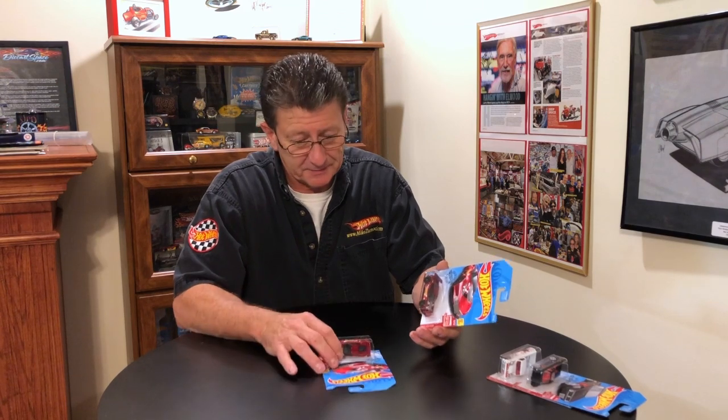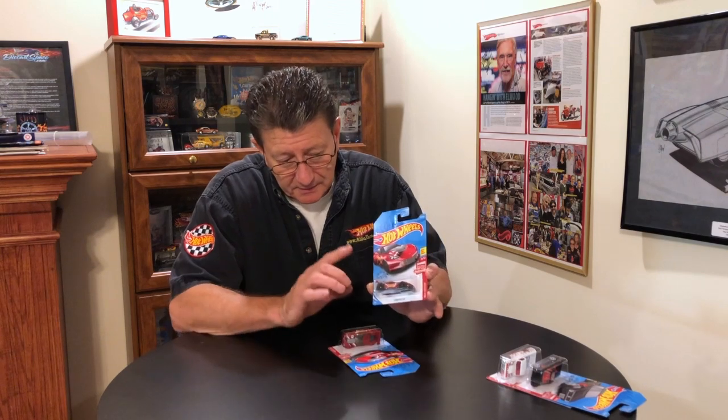Now, where I come from, like I said, our Target hardly gets anything. So we're lucky if we even get to find any of the Red Edition cars. And here comes a chase car, which is going to be even harder to get. So if you guys see the Spectraflame one, pick it up.